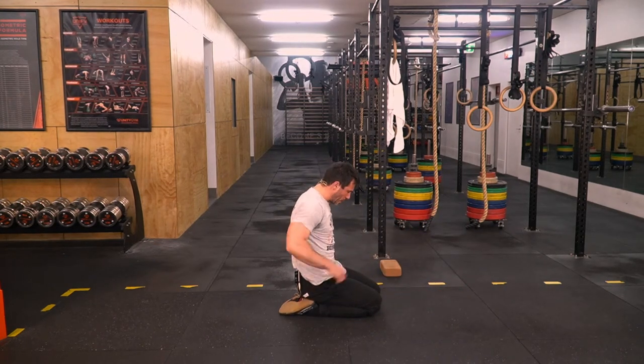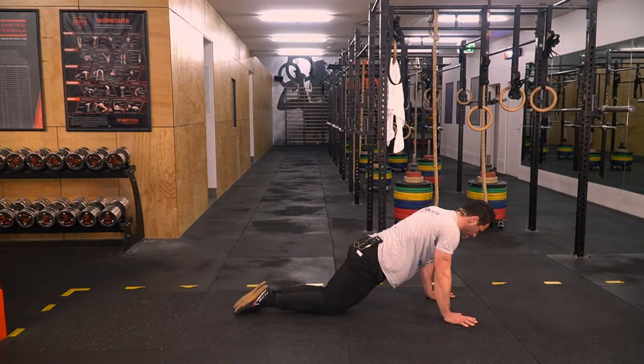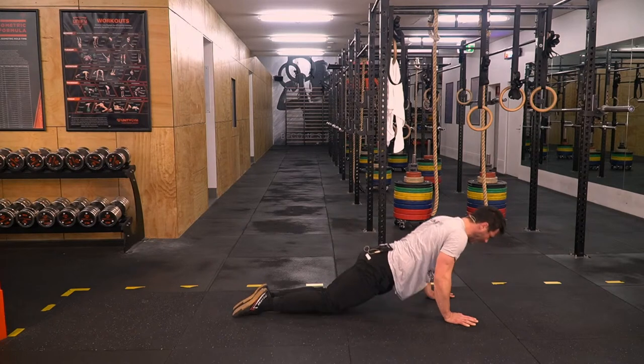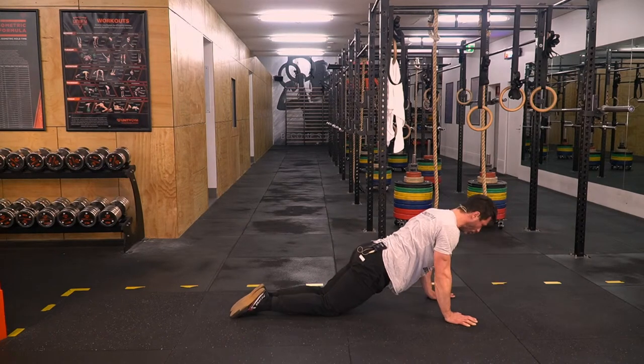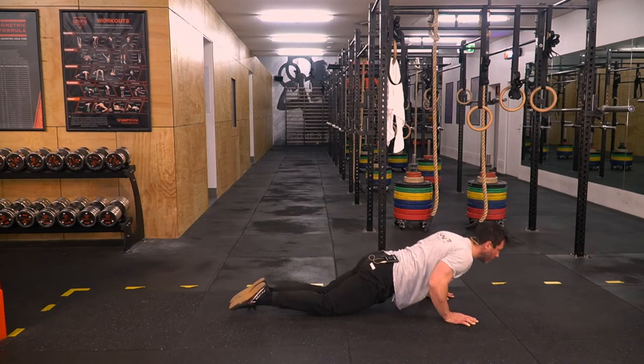Okay, narrow push-ups. Every rep, every set, every exercise, every round, 110%. What does your 110 look like? Look at yourself in the mirror. That's your competition right there. It's you versus you.